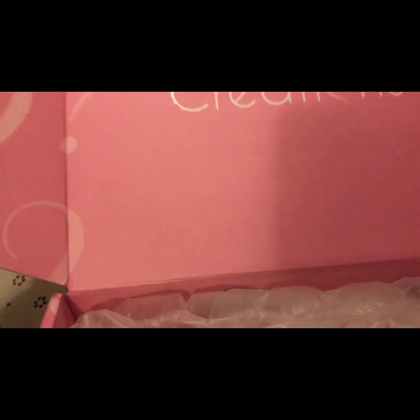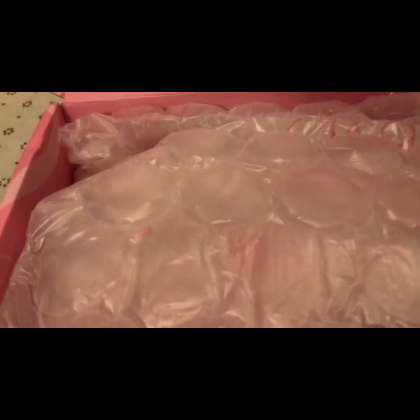All right, so let's see what's in my mystery box. Now, this is called Beauty Creations, and it says it was on sale for $25, so with shipping and everything it was $37, and it's supposed to be 5 full-size items.